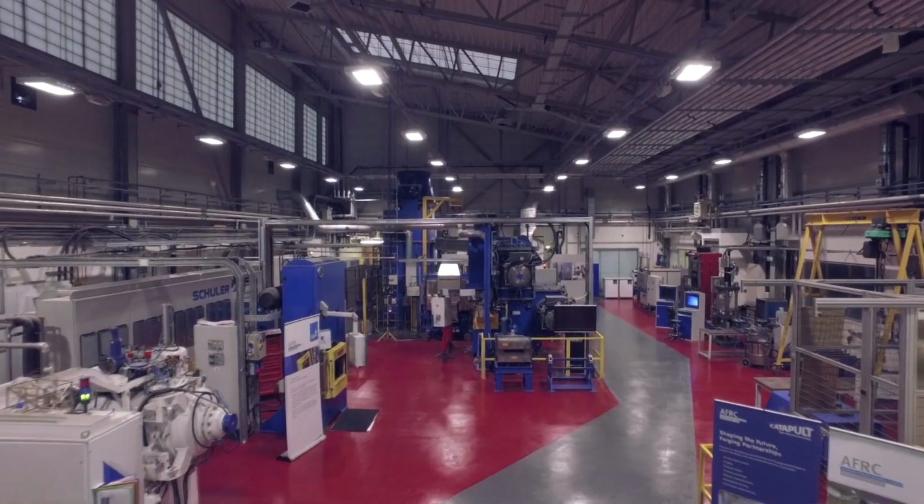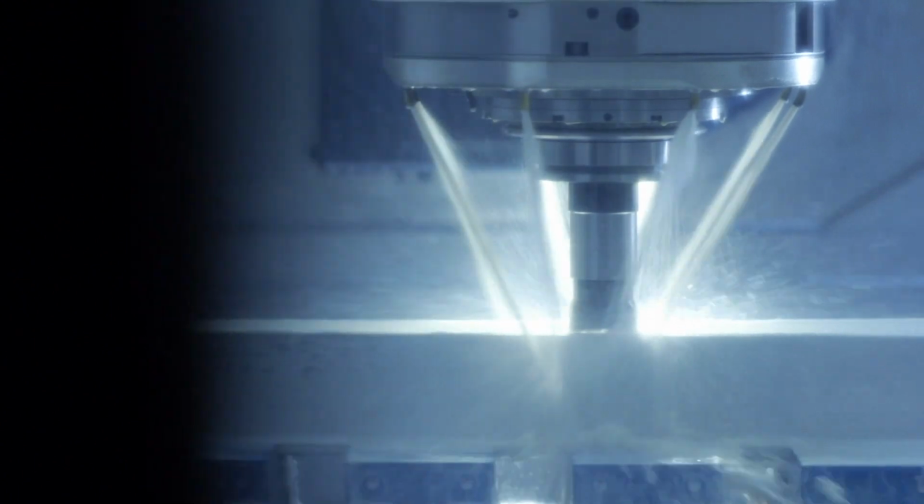Additive manufacturing is a relatively new technology, whereas we're 3D printing with metal. So we have a machine where we can take a broken part, subtract material where it's damaged, add new material on and then remachine it to give you a new part.